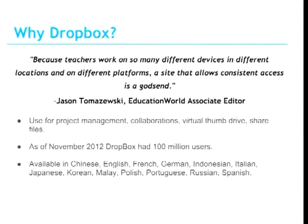Okay, so why should you use Dropbox? Here we have Jason, who says, because teachers work on so many different devices in different locations and on different platforms, a site that allows consistent access is a godsend. And that's really the bottom line, which is just that you can access it anywhere, you'll have the most current one. And then, again, you can use it for so many different things.